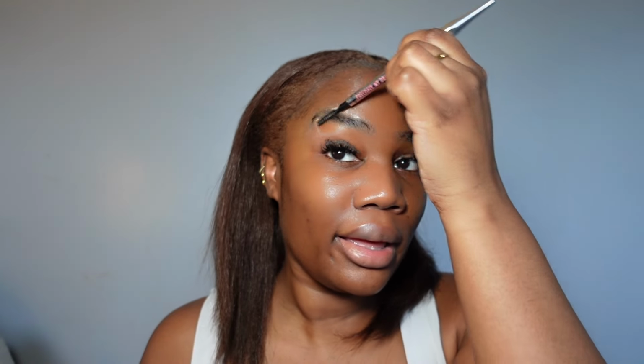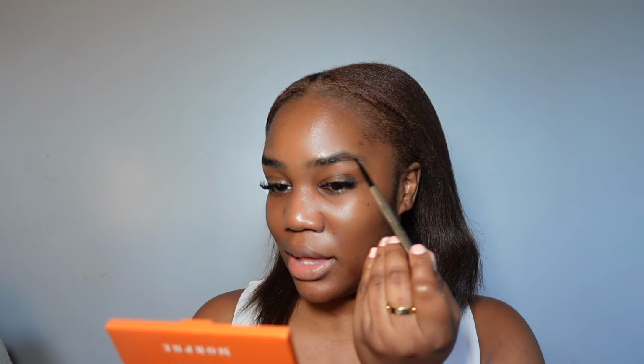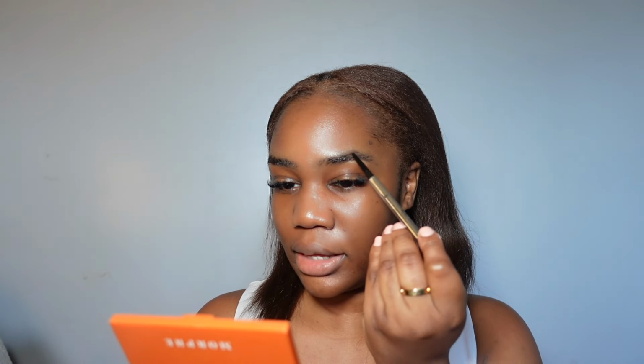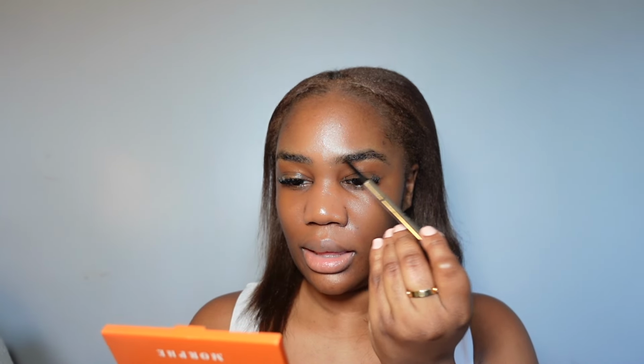So now that my face is primed, I'm going in with the Benefit Precisely My Brow Pencil. I saw this one, a MUA used this on Patricia Bright years ago, and I loved the look of it, and I got it straight away. And those were the days when makeup tutorials on YouTube were still such a big thing. I still buy this pencil because when you really like something, you just really like it. It's been very difficult for me to find a cheaper alternative to this. So if anyone knows anything, let me know.